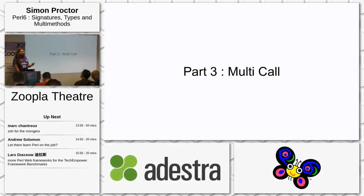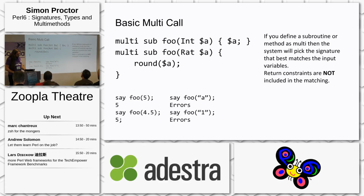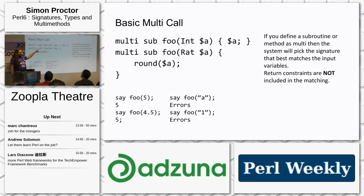Has anybody got any questions on types before I move on to multi? No? Cool. So multi is, for me, where everything else in the signatures suddenly gets revved up to the next level. Everything gets so much more powerful. A multi basically allows you to define the same subroutine or method with different signatures. And then when you call the function, the VM will work out which version you wanted to call, and then do that version.